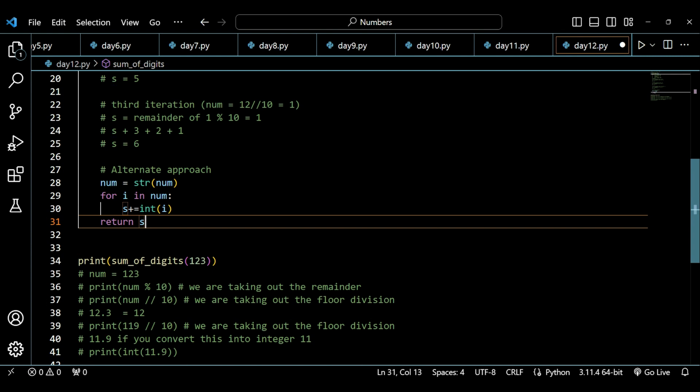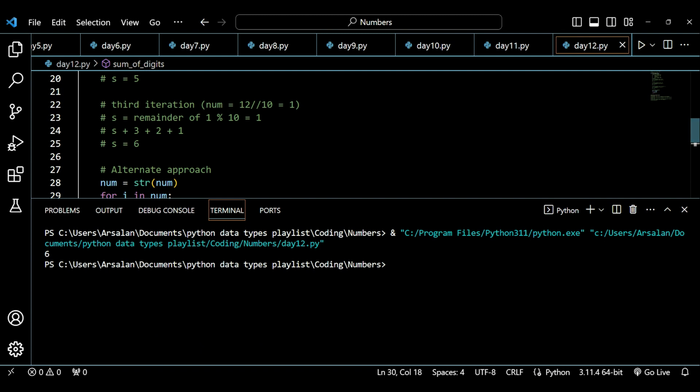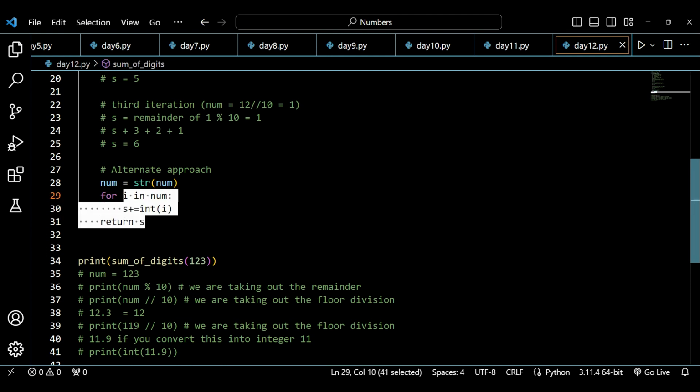So we are adding s plus integer of i, which is 1, then plus 2, then plus 3, so 1 plus 2 plus 3 will be equal to 6. In the first iteration it will be 0 plus 1, and in the second iteration it will be 1 plus 2, and in the third iteration it will be 3 plus 3, which is 6. So this is how it happens.